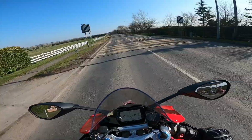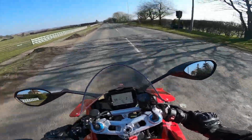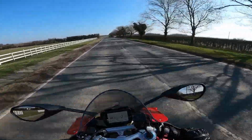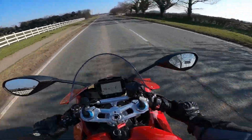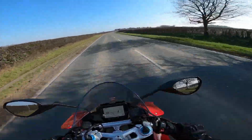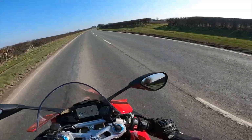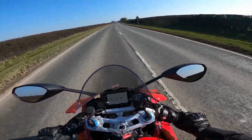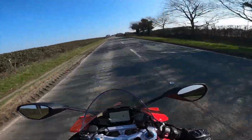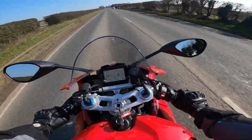Yes, in all seriousness, that nearly caught me out then. I totally forgot, A, I didn't have a fuel gauge, and B, what a pathetic amount of fuel this thing holds. I've just filled this up now, and it's sort of like 12 litres. So if I'm caning this, you've got to think, what, best part of 80 miles. That is utter garbage.